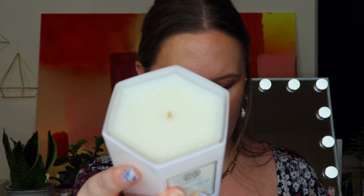Oh man, it smells so good. And it looks so fancy and pretty. I love it. So here's the label. So cute. This will look good in any room. Oh my god, it smells so good. Smell-o-vision. Wow, this is $46.